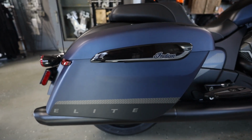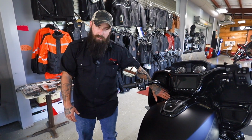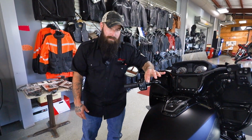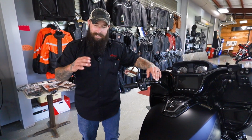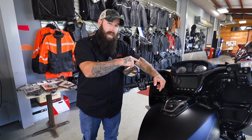Now this one does have heated grips. And of course, you can turn your passing lamps off and on with a button right here to the left of the radio underneath your left bar. But one of the coolest features on this motorcycle is it does have the Fox adjustable shock, the rear shock, but you can do all that from the screen.